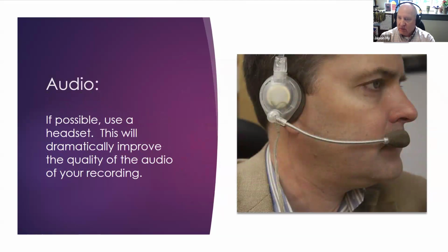If possible, and if you don't have a good quality camera on your computer or a webcam, use a headset. This will improve your audio dramatically for your recording. It'll bring that microphone right to your mouth, able to pick up everything that you say for your video.